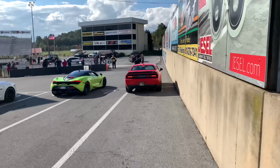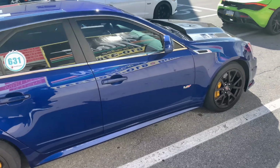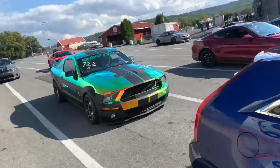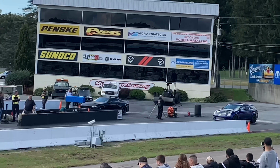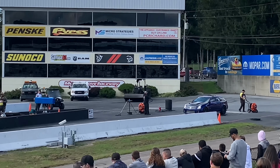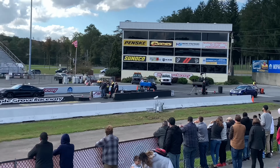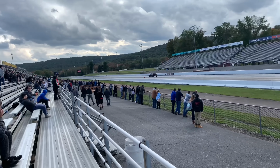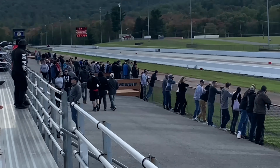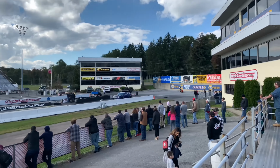All right, here it is, the moment of truth. Yeah, this is a badass right here. I wonder how much tuning he had to do to make it run 10s, because these cars don't normally run 10s. All right, so let me get back in there so I can get to the stands. That CTS-V wagon, he's put some serious work into that car. Because as far as I know, those things typically run in the 13s. So I know he's put a lot of work in that car. .41. CTS-V wagon's not doing too bad.